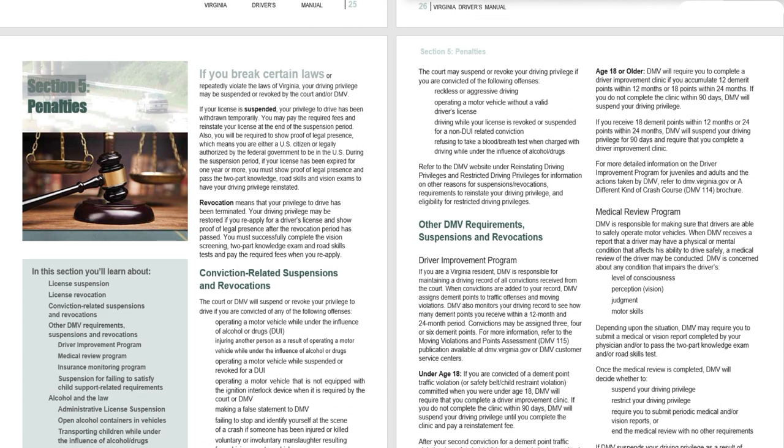Section 5. Penalties. In this section you'll learn about license suspension, license revocation, conviction-related suspensions and revocations, other DMV requirements, suspensions and revocations, driver improvement program, medical review program, insurance monitoring program.